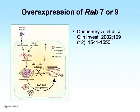Now, another approach that's been used in cells is there are small proteins within the lysosomes and those compartments called RABs.